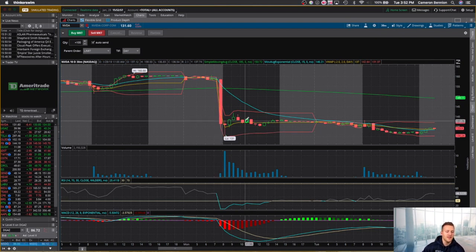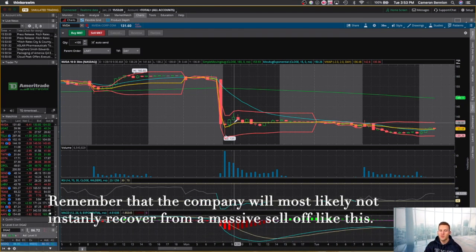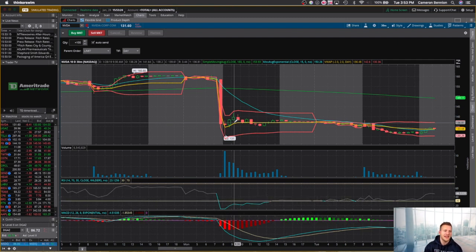Now, one thing that you do need to remember though, anytime that a company has sold off this massively, there is a reason why Wall Street has not liked it. And it goes back to the simple fact that the analysts do not like where Nvidia went in the previous quarter and where guidance is being slashed, meaning they don't see Nvidia being as profitable as they saw them before this previous quarter. So there's going to be a time period where Nvidia is just not going to be in favor of Wall Street. People aren't going to be buying Nvidia nearly as much. And that is why it's going to need a period of consolidation.